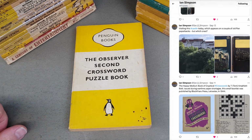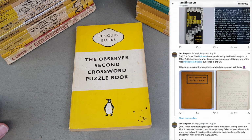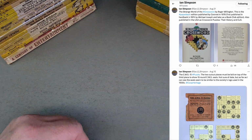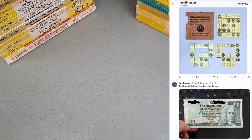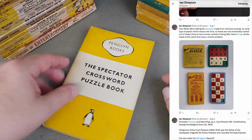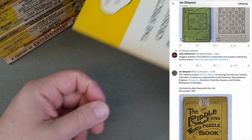Mine's very much one-sided with the world of vintage paperbacks, but there's so many other great puzzle books and games and things like that. And if you check out Ian's Twitter feed, you will be definitely entertained. And thanks for grabbing me that one at short notice as well, Ian. And we've got the Spectator, this is Penguin 940. That one's actually in pretty nice shape. That's all right.